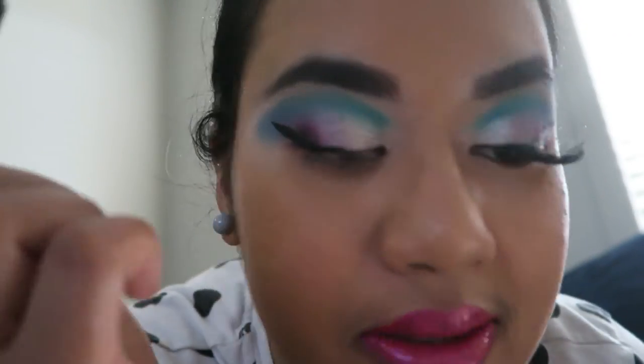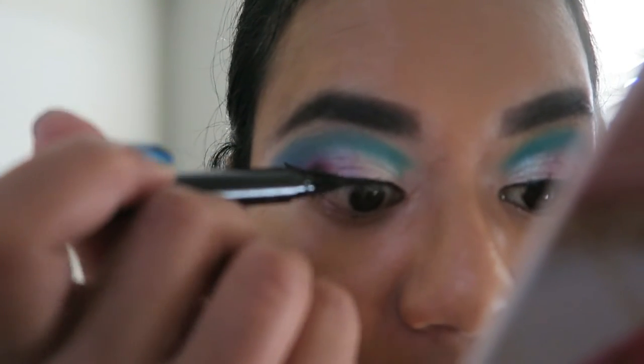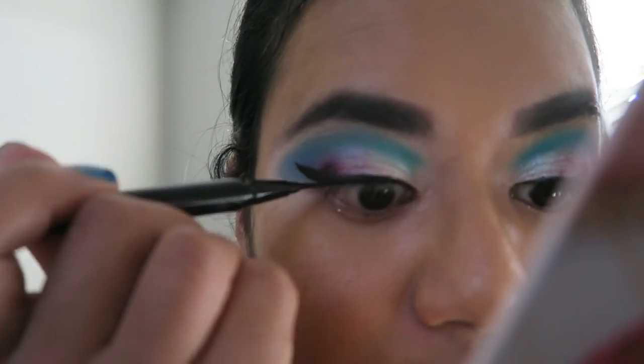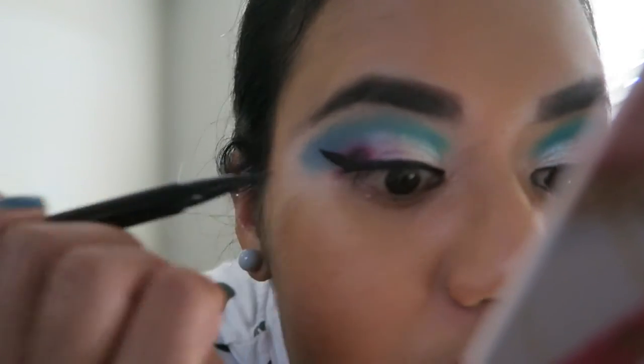I don't think my wings are ever the same, but I always make an effort to get them as similar as possible. I don't spend too much time on wings, kind of just want to get it done quickly, you know, and wing it. Anyway, I'm gonna use my wet wipe, whoops, and just fix this up, because obviously I need it to be neat, and try not to make a mess around here.